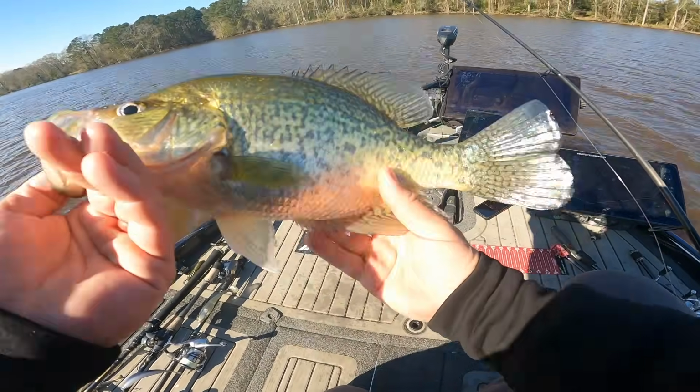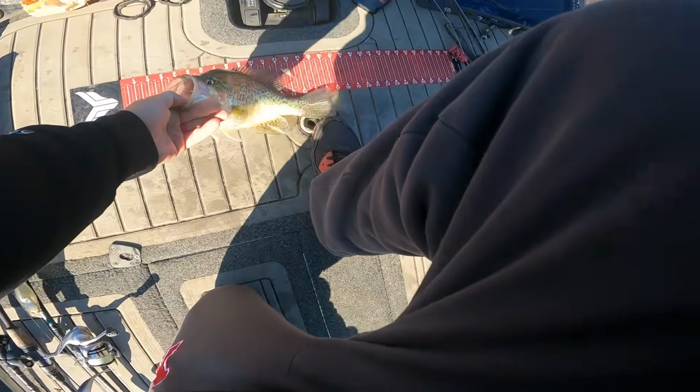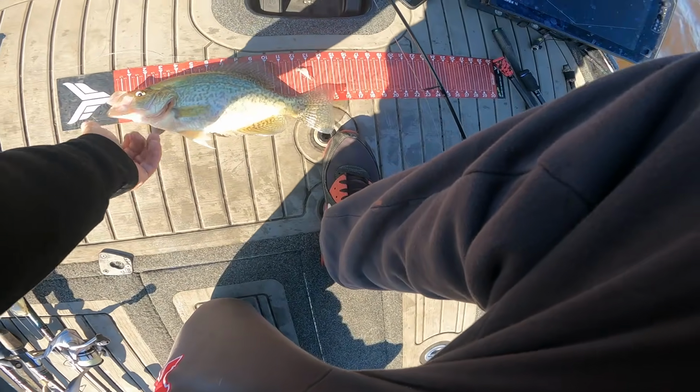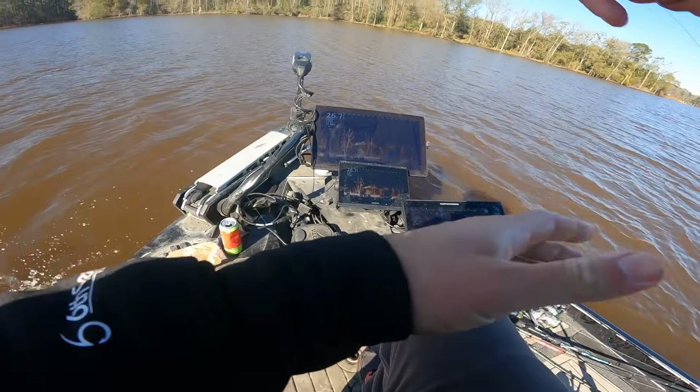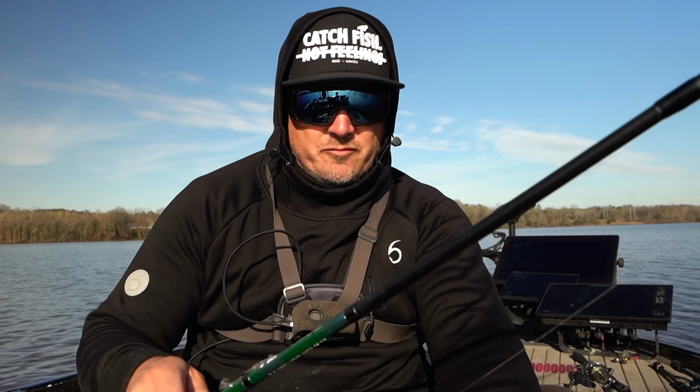Man, that's a beautiful fish. So fat. So fat. It's another 15er. So here's the two baits that are gonna do all the damage today. I wanted to show you guys this before we get any further.